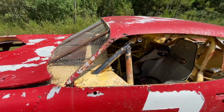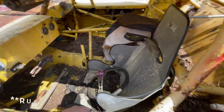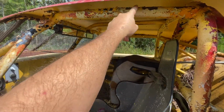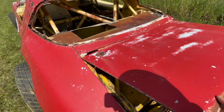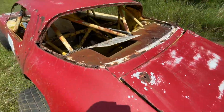And the bones of this car are really solid. There's no rot or anything. As far as the cage and stuff goes, it just needs to be blasted and work done to it to get some of this old paint off. But guys, this is going to be an off-season project that we are going to do, and we are excited about it.